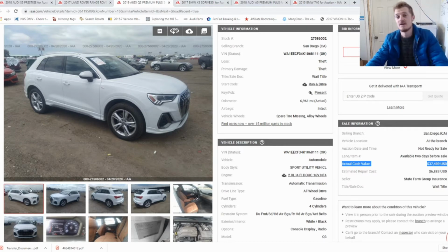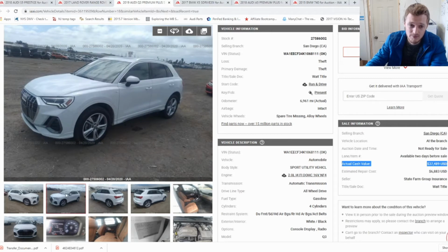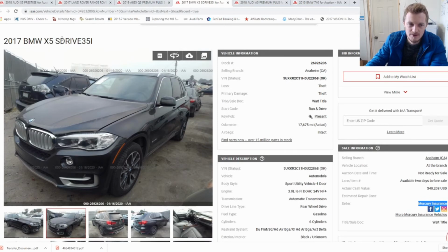I don't know why they put 6,800 as estimated repair cost. I have no idea, but looking at the pictures, I don't see any damage that is going to cost even close to that to fix. Sold by State Farm Insurance. This is another great car to buy. 2017 BMW X5.